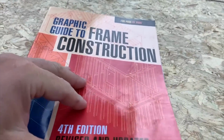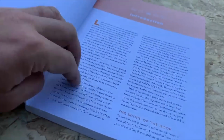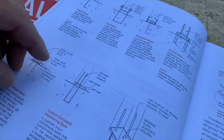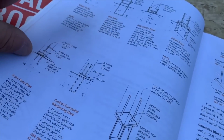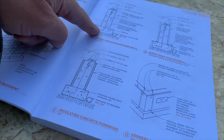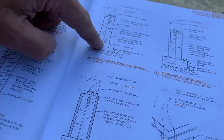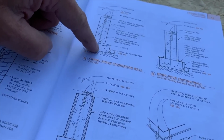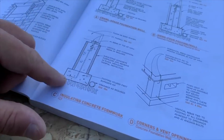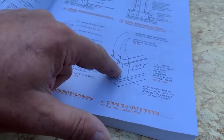This book right here is really good in its graphic design and layout, as in it's just really simple to read. It has a lot of good pictures that show how to do different things. So here, laying out your footer and your stem wall and different types, right? This one right here has a little keyed footer. This one no keyed footer. Where your rebar goes and how it should be in there. Then it shows you right here what it ought to look like in the wall.